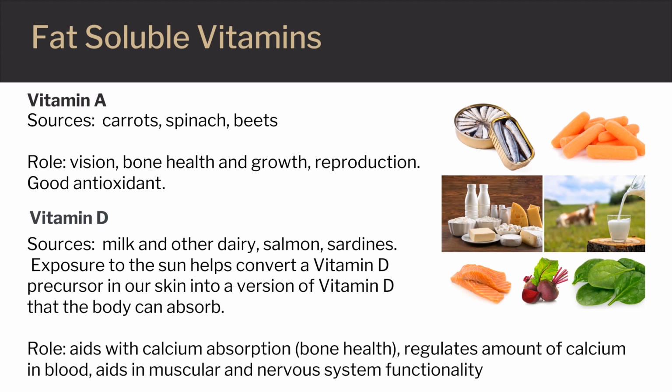Exposure to sunlight is needed to help convert a vitamin D precursor that is found in our skin into a version of vitamin D that the body can absorb. So don't forget to go out in the sun, safely, every now and then.